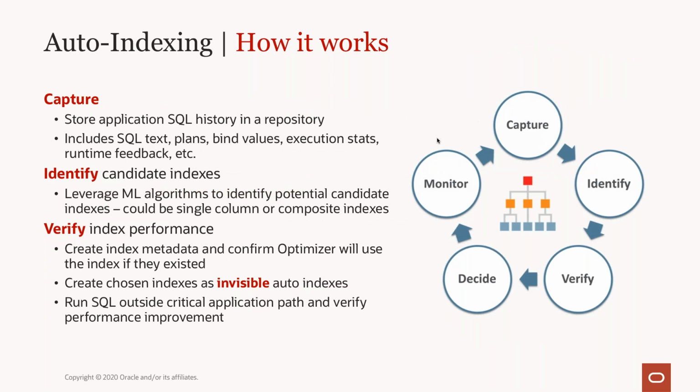Beginning with capture at the top, the first thing we're going to do is capture your SQL workload. We're going to look at the history, see what SQL statements you've been running, what the plan looks like, what the bind values are, et cetera. We're capturing all that data. The next thing we do is identify the appropriate candidate indexes that we think will improve this workload. And that's where we start leveraging machine learning algorithms to identify these potential candidate indexes.